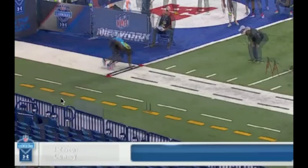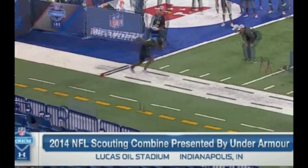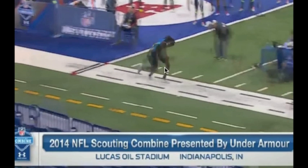Alright, here's a question for you. How on earth does Clowney beat DeAnthony Thomas in a 10-yard dash when DeAnthony Thomas is half his size, weighs 100 pounds less than him, and should be much quicker than he is?